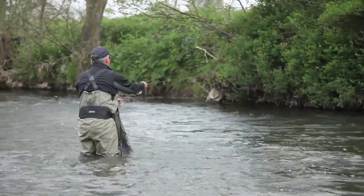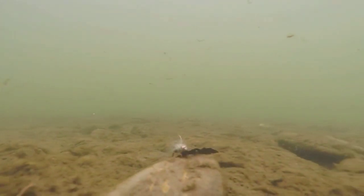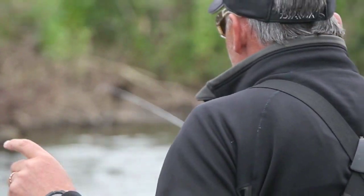Ooh, nearly put it in the trees. What I looked and thought was the best spot. But, because he knows this, he's actually started halfway down the glide, which is telling me that the fish might still be in the slower water.